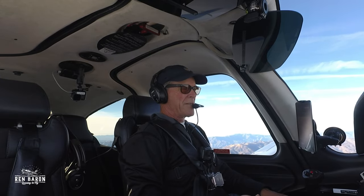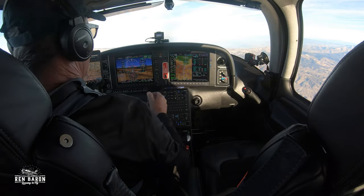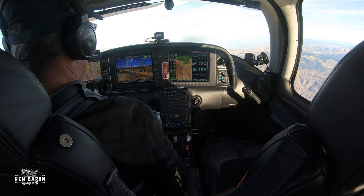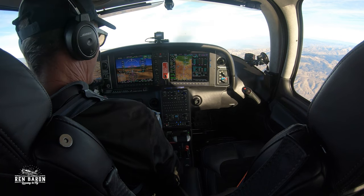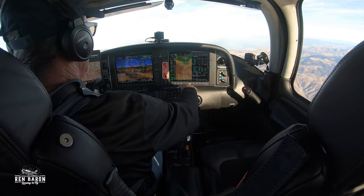Now, this is easier to do in the Cirrus Gen 6 than it is in the G3 model that I fly on the simulator for a number of reasons, but one important reason is that I can put my flaps in at 150 on the Gen 6 model. On the G3 models, it's 120, and that 30 knots of speed makes a huge difference on this flight that we're on right now.